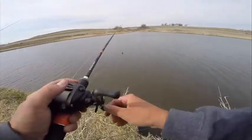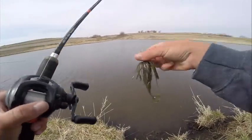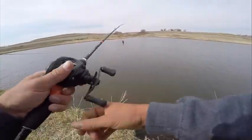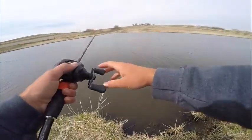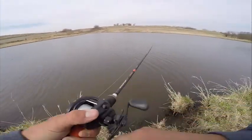And again, Ethan's throwing that red lipless. I just caught one on the red lipless. This time of year, my 2 favorite baits are a green pumpkin chatterbait and a red lipless crankbait. For some reason, red always works. Whether you have crawfish in your lake, it doesn't even matter. There's no way there's bright red crawfish in this lake, but the red pisses them off in the spring.